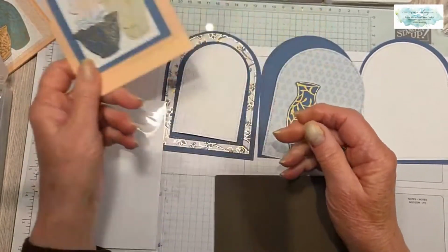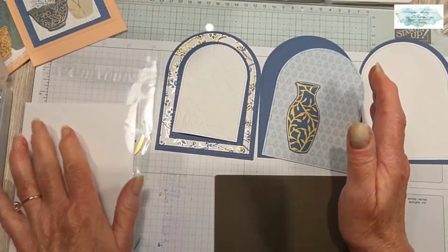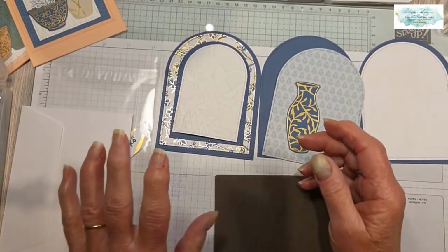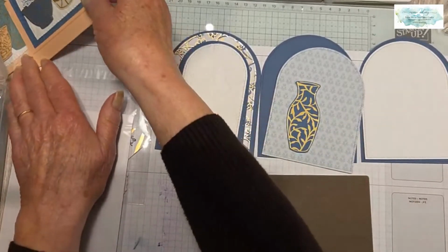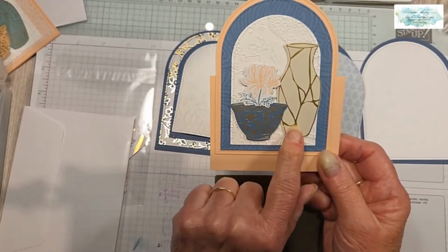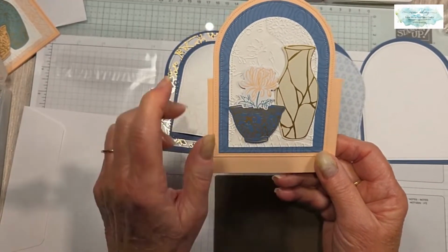Now, what I love about the Kintsugi designs, not only is the paper absolutely stunning, but there's one sheet of paper, 2 sheets of the same paper, where you can actually die cut all of the pots. So you can die cut many of the two styles of pots. You can also die cut a bunch of the flowers as well.